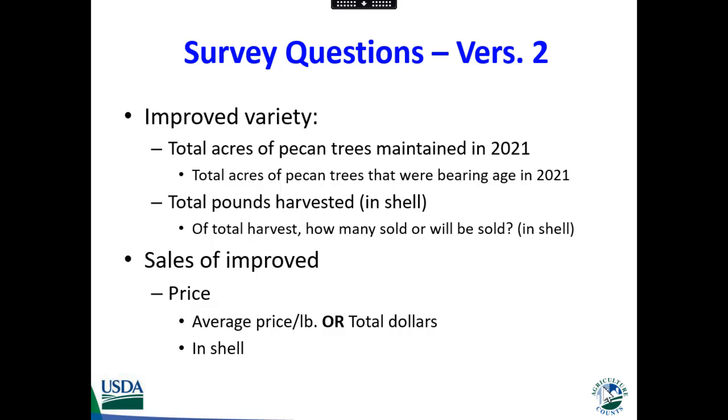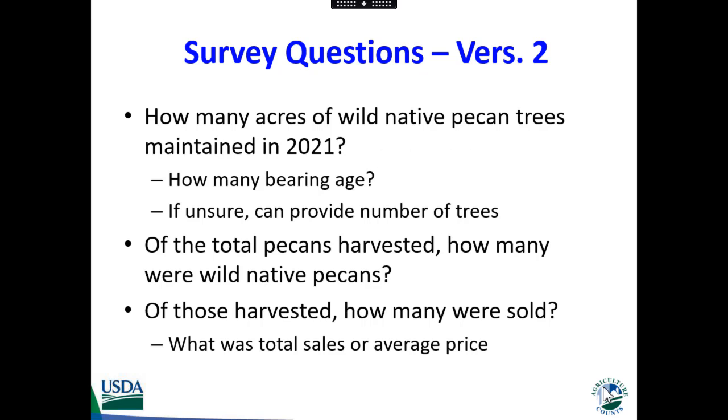Once again, we want the total pounds harvested in shell weight, and then from that, how many were sold or will be sold, again in shell. Similar to version 1, when we pick up the sales, we want the price as an average price per pound or total dollars, whichever one's fine as long as that is in shell weight. Then we want to know how many acres of wild native pecan trees they maintained in 2021, and then how many were of bearing age. So, kind of same thing basically.